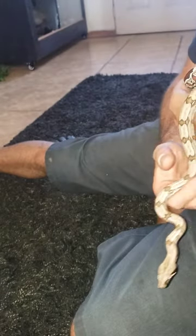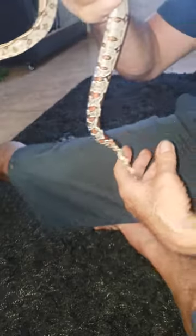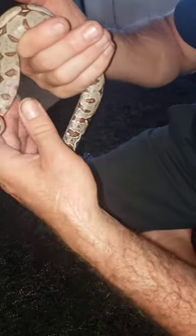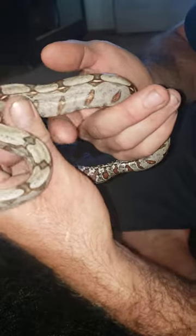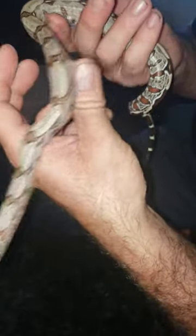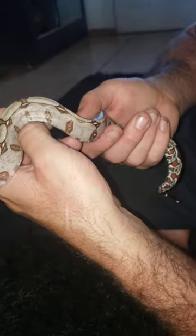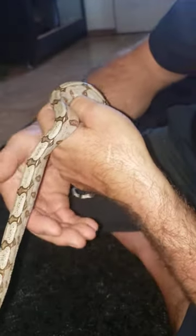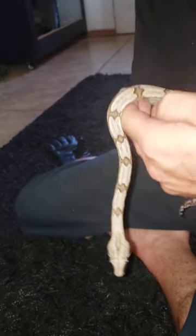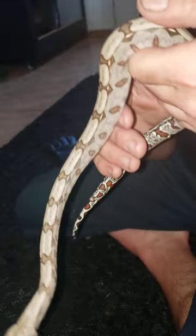This is one of the reasons why I picked him: his unique side markings right here over my index finger. They look like little flames. They're missing the white spots that usually come in the side markings. They might fill in a little bit later, but man, he just looks so cool.